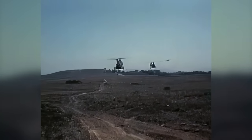The Cobra's job here is protection of the landing. They fly their protective patterns as long as the transports are on the ground, then normally escort them back to the beach unless the ground troops are in trouble and need their support.